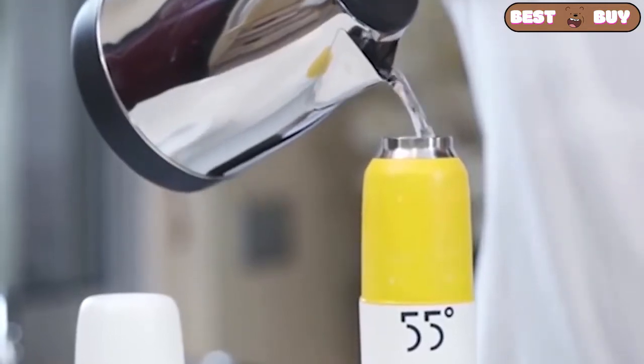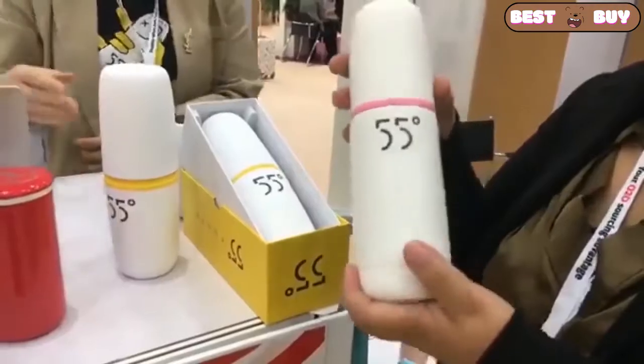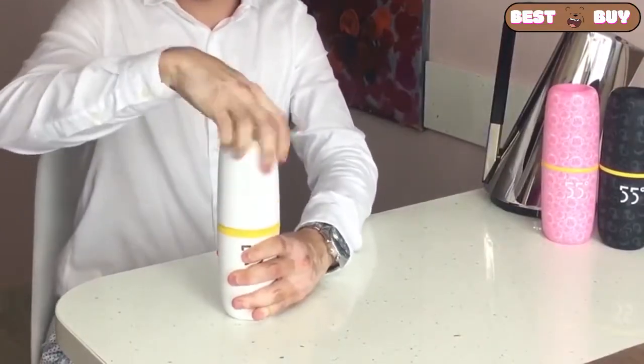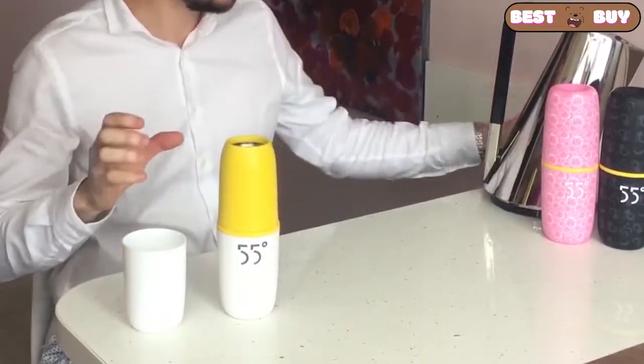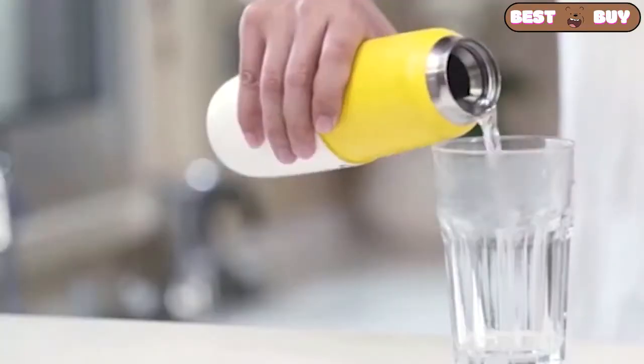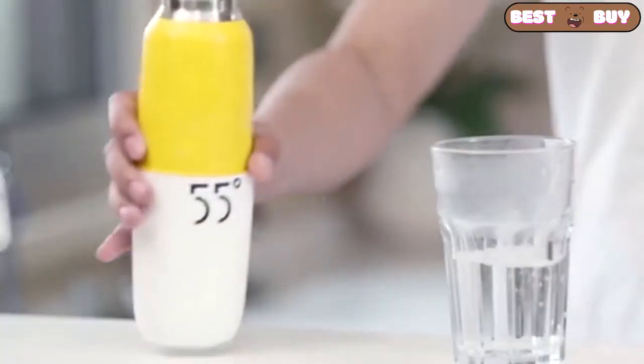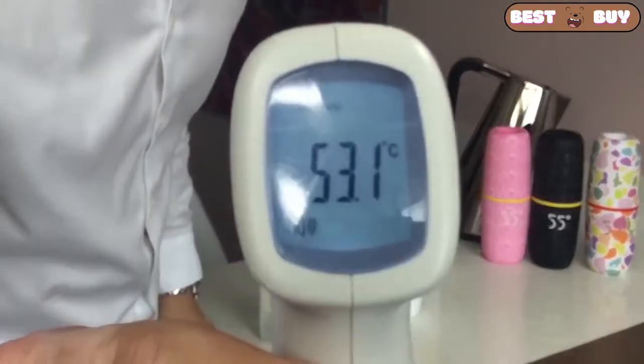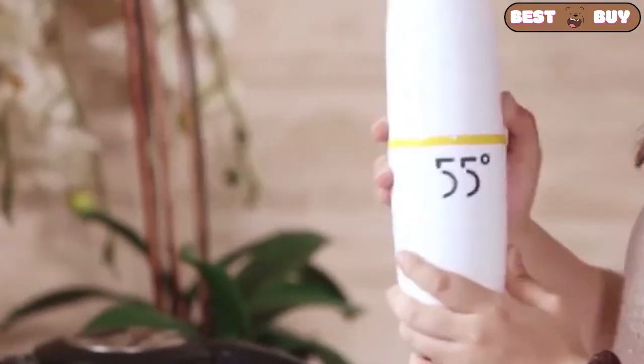This is a magic thermos. If you put boiling water there and shake the thermos for 1 minute, then the water will cool to 55 degrees. But if you put cold water into it and also shake it, it will heat up to 55 degrees too. And as many know, this temperature is optimal for drinking water. It is very convenient for those who don't like to drink boiling water.